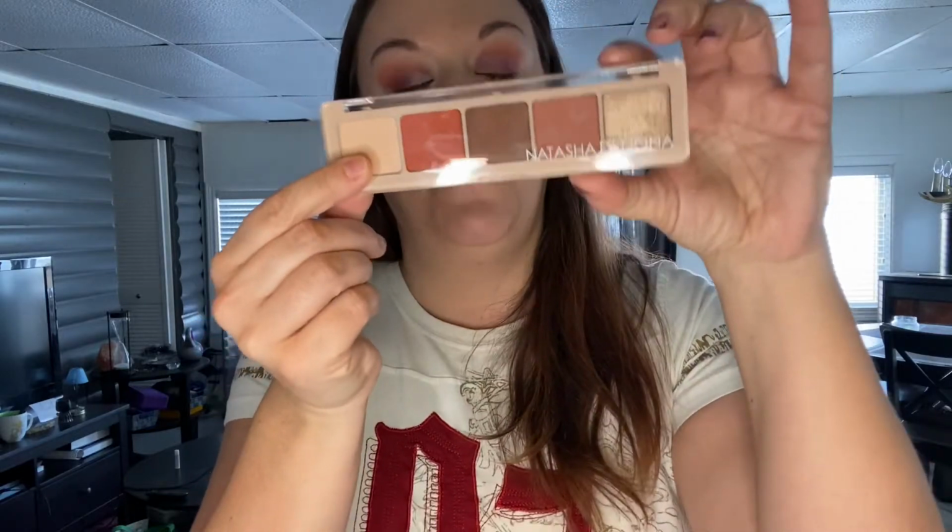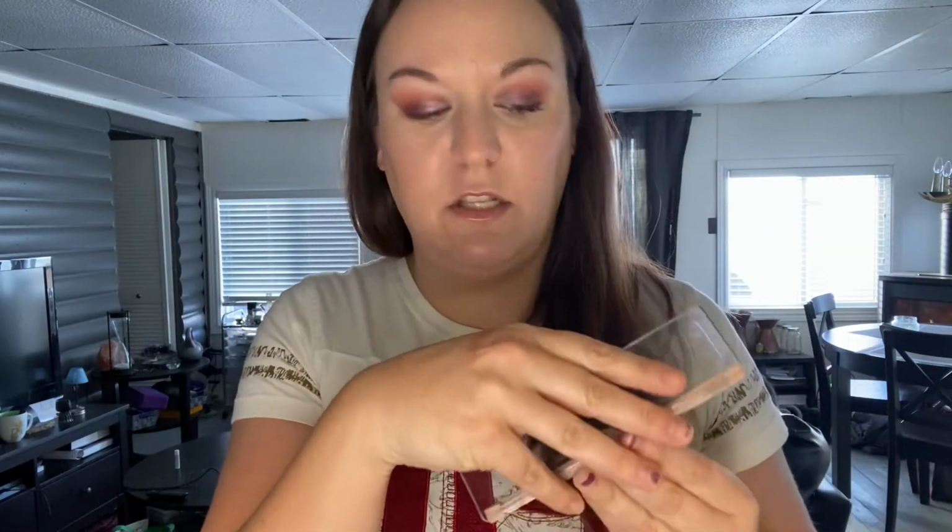I did also try out this Natasha Denona Peak palette. This was a BoxyCharm exclusive. I tried it the other day for the first time. It is so nice. These shadows blend very seamlessly. They look good on the eyes. I have no real complaints. I enjoy the color story, so it's a nice palette. It is very small and compact. I will keep you updated as I go, but this is a win. It's the only palette I have from Natasha Denona, so I don't have anything to compare it to, but I'm hoping to try more from that brand this year.